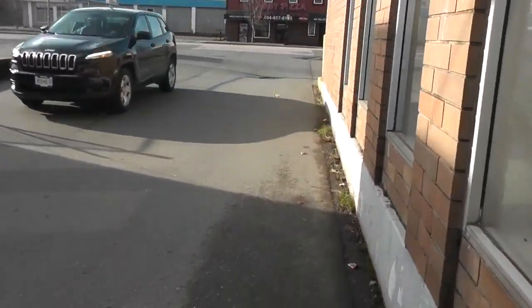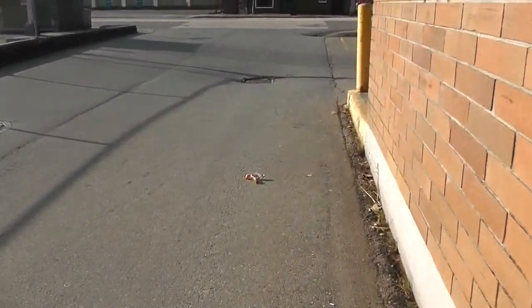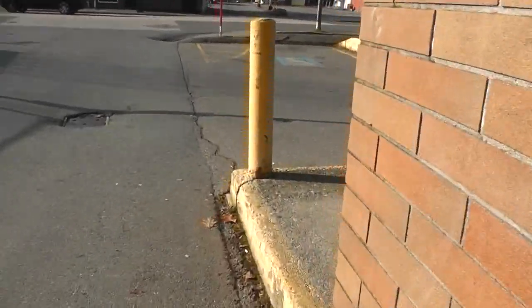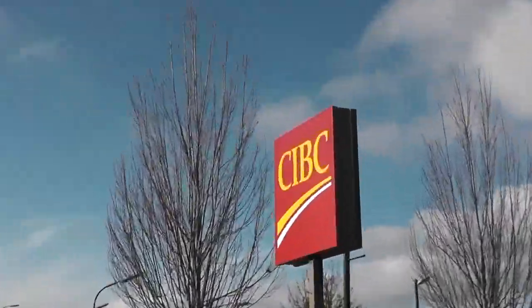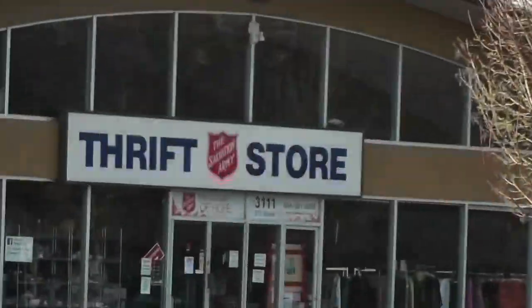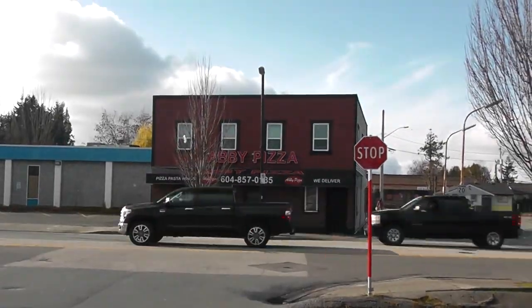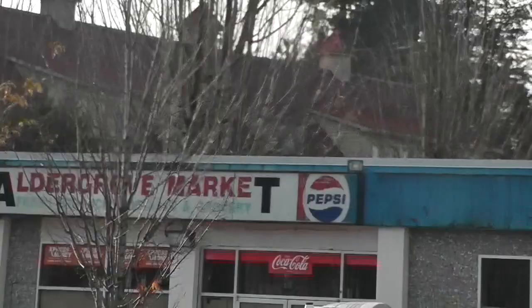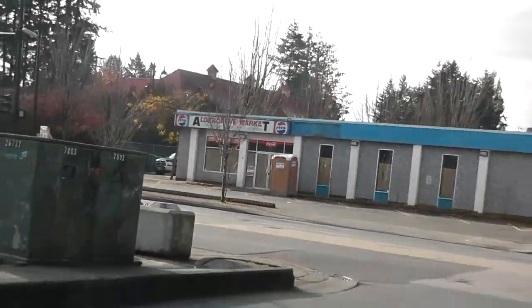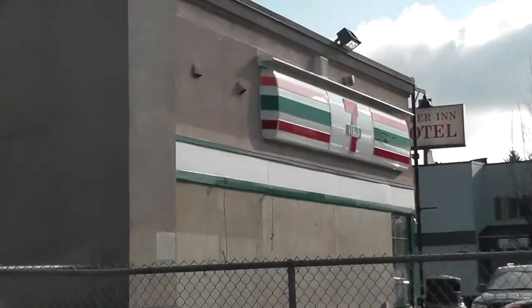We're coming on up beside the bank. The bank right here is like the best and only bank in town. It's CIBC. Shout out to CIBC for being awesome. There's also a thrift store, a pizza place that looks like an old-timey fire department, and our shut-down Aldergrove Market. It shut down because, shout out to Dollarama, selling drugs to kids. Oh, it was also doing that. Also 7-Eleven, thank you.